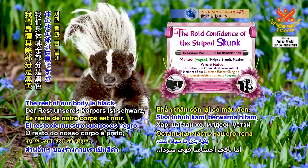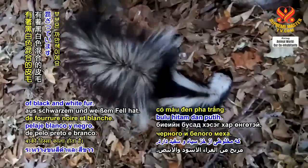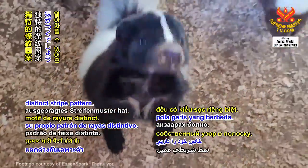The rest of our body is black, except for the upper part of the tail, which has a mixture of black and white fur. If you look closely, you'll also notice that we each have our own distinct stripe pattern.